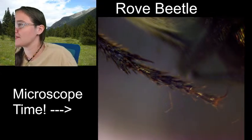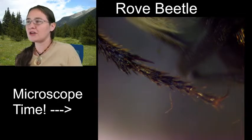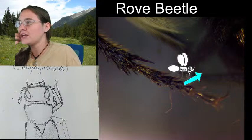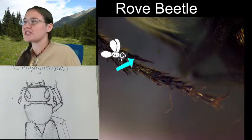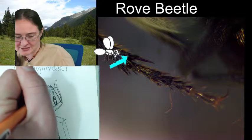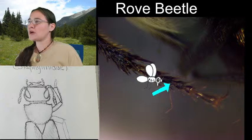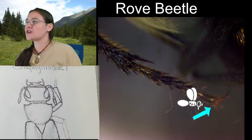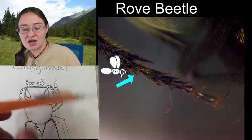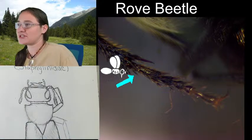All right, so this is an example of the tarsi of a rove beetle. So these are those toe segments, and you can see right about here, this is the end of the tibia. It does look like it's going to have one sharp tibial spur on the inside that's longer than all of the others. And then it's got 5 segments, 1, 2, 3, 4, and then a longer one, 5, with 2 claws on the end. And so each one of its tarsi are going to have this exact same look, the same formula.